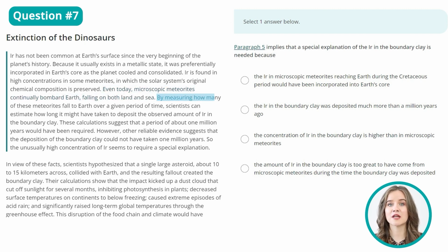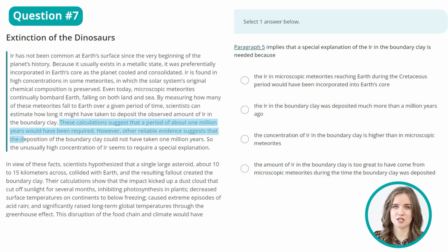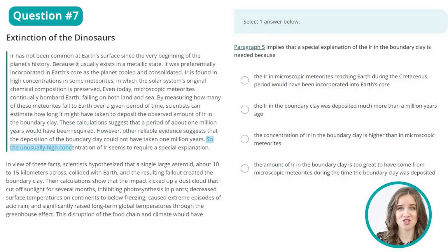By measuring how many of these meteorites fall to Earth over a given period of time, scientists can estimate how long it might have taken to deposit the observed amount of iridium in the boundary clay. These calculations suggest that a period of about 1 million years would have been required. However, other reliable evidence suggests that the deposition of the boundary clay could not have taken 1 million years. So, the unusually high concentration of iridium seems to require a special explanation.